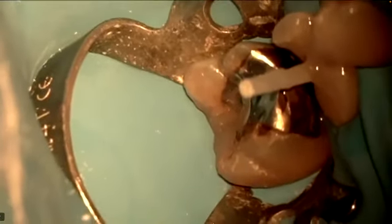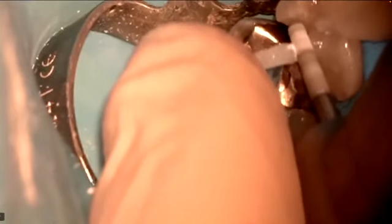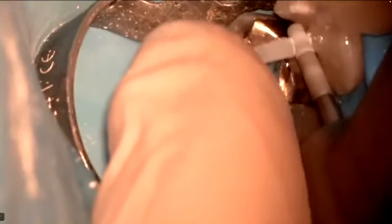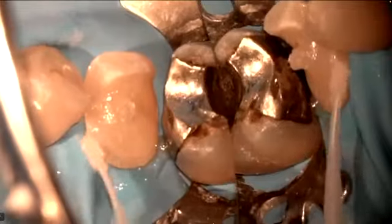Then I want to build up the proximal walls of this tooth. So what I'm going to do is cut the fiber post because I want at least 1 millimeter of composite that completely covers the post occlusally. So I'm cutting the part of the post that I do not need. I could have also done this before, but again, it's possible to do it also after you have luted the fiber post.